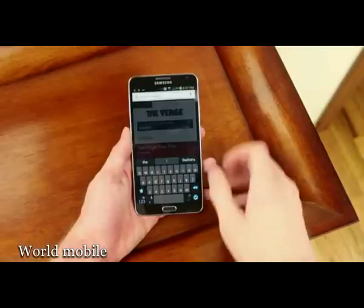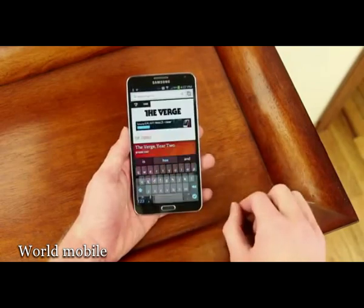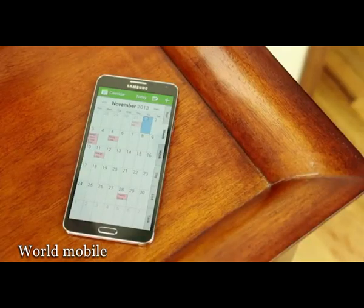Now, one of the best advantages with a phone like this is the screen is so big that you get so much more room to actually view things. So when you're in Chrome, if you're looking at things on the internet or you're just looking at your calendar, you'll just get a lot more room and things are just a little bit easier to read because of that big screen on this phone.